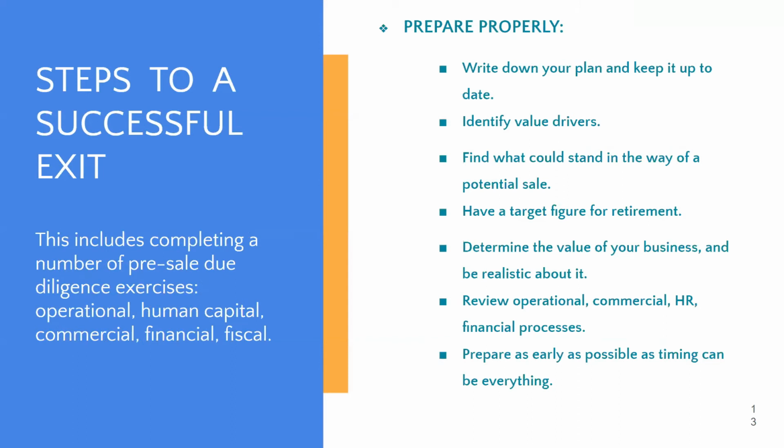You have to prepare properly. That's not an easy process. It takes time. So allow enough time to get ready, to make things happen, to write down your plan and keep it up to date. Review the plan every year, every other year.